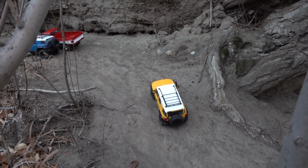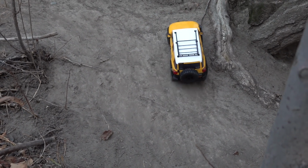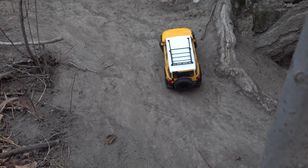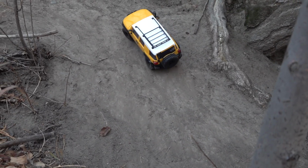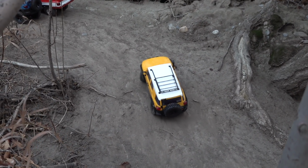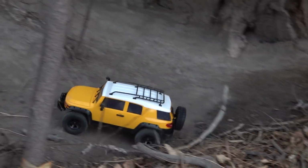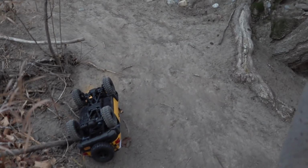Oh, this is the FJ's first time here. Easy RC's first time here as well. Full throttle from the bottom, buddy. Come on! No! Gonna work the wiggle. Come on, baby, get up! Oh! So close. Maybe they would be better with higher gears because they're pretty low.